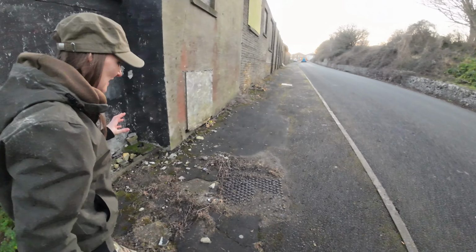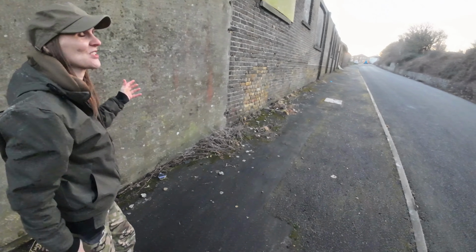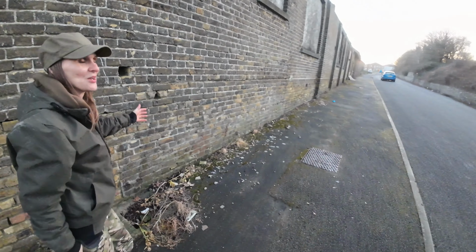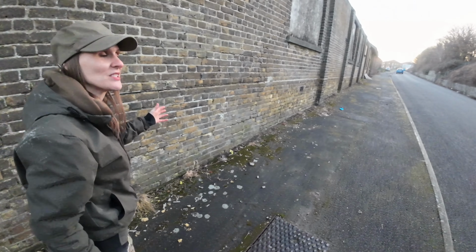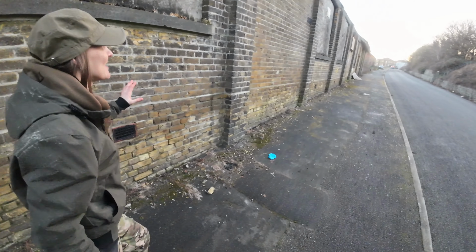of this building and realise that actually it was part of the military side that was so active here once upon a time. But no doubt it'll get demolished at some point. Shame, because it probably would have been listed. I imagine that's probably why it's still here, actually, wouldn't you say so?